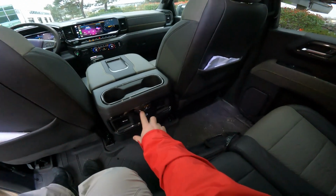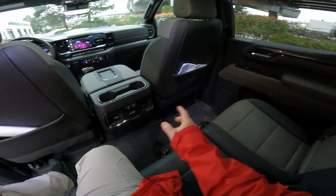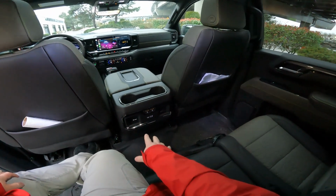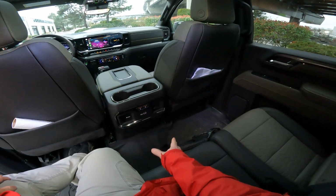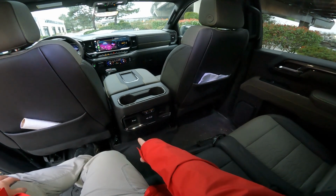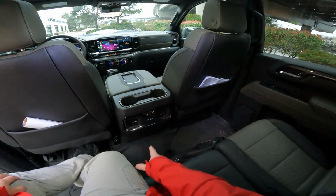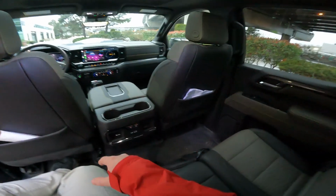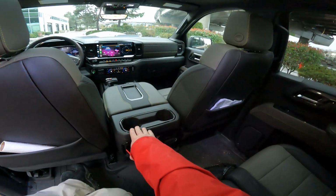You get heated seats with 3 settings. You get heat back here, which is very nice, and air conditioning especially. Charging ports, both the old school USB and the USB-C, which is nice, because how many times do you reach for a cable and only have one or the other? And you get cup holders, which are really quite useful. You do not get the panoramic sunroof one might expect.